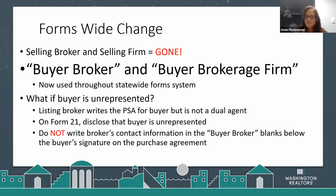The only reason that we could conceive of on the statewide forms task force that it could be a challenging term is in a scenario where, let's say you're the listing broker and you're holding your own listing open, and a buyer walks through and says, I love the house, I want to buy it. I'm not working with another broker, I don't have my own agent, I want you to write my offer. And you at that point can say to the buyer one of two things: I'll either represent you as a dual agent, or I won't represent you as a dual agent. I'm happy to write the offer for you, but I won't represent you as a dual agent, which means that if we go forward, buyer, you will be unrepresented.